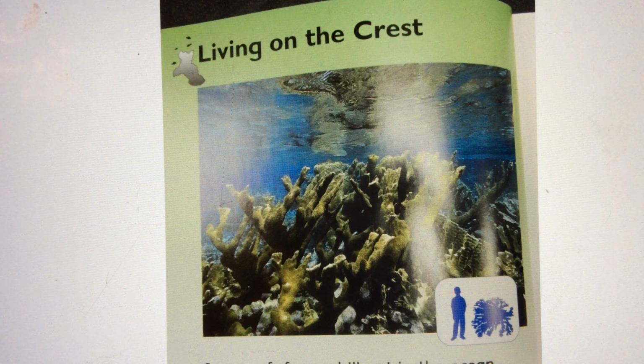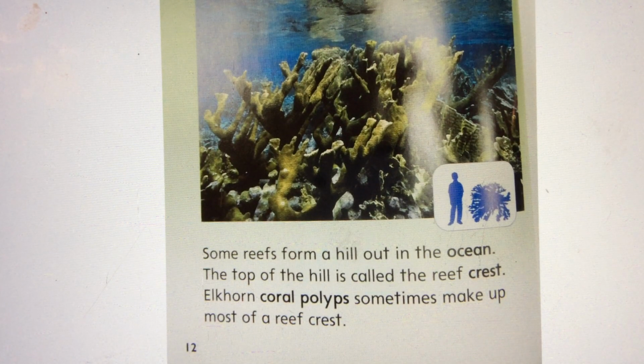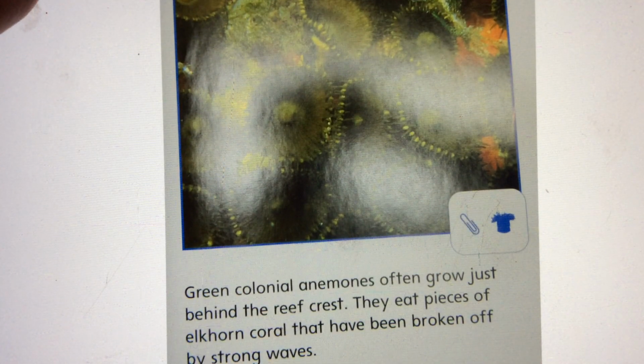Living on the crest. Some reefs form a hill out in the ocean. The top of the hill is called the reef crest. Elkhorn coral polyps sometimes make up most of a reef crest. Green colonial anemones often grow just behind the reef crest. They eat pieces of elkhorn coral that have been broken off by strong waves.